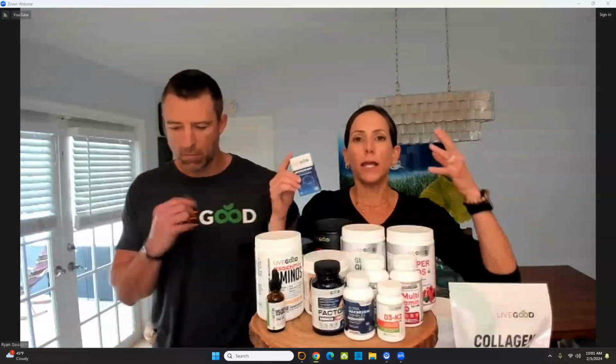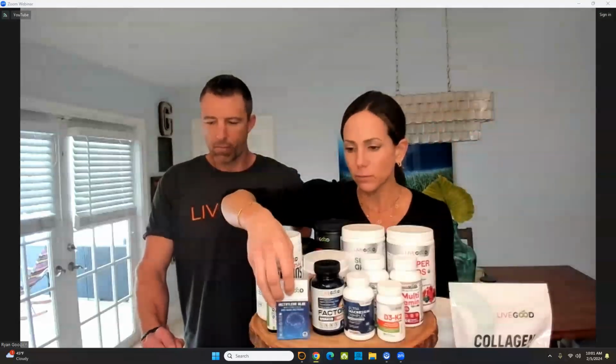And about mid-morning, I usually get into my sauna. So I like the methylene blue to also be in my system, so then when I get in the sauna, I get those enhanced benefits. Okay, so that's one. Then I'm going to go to my workout.